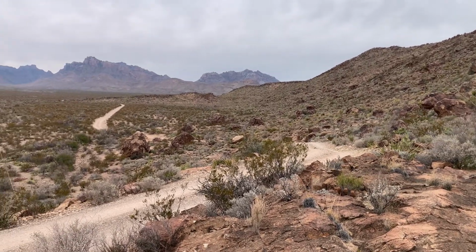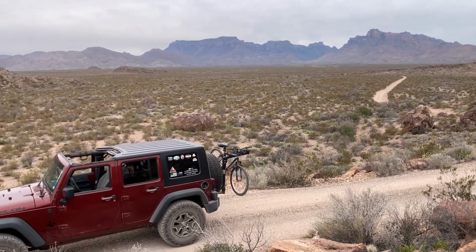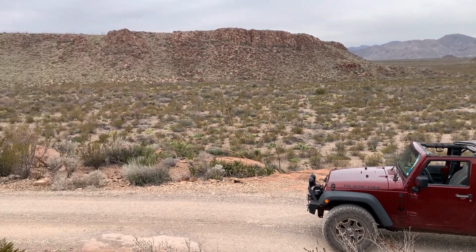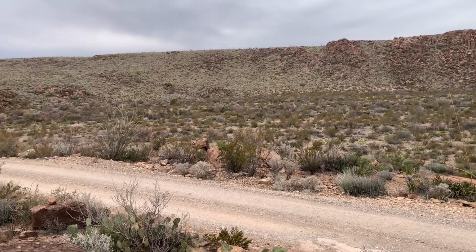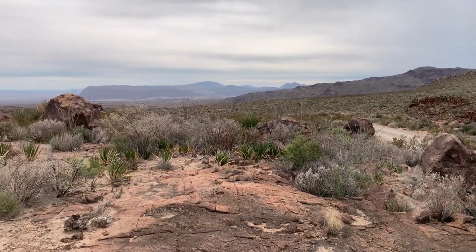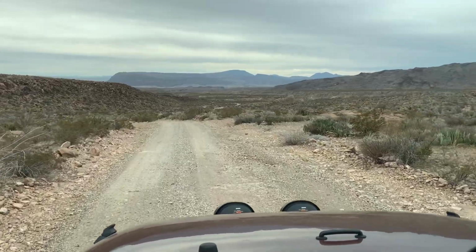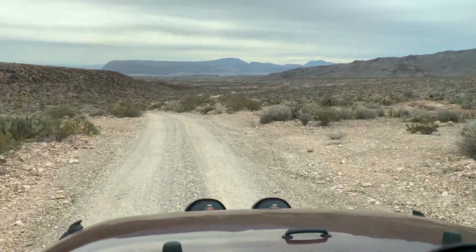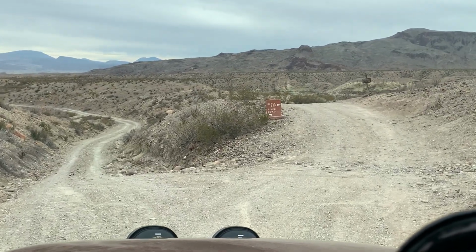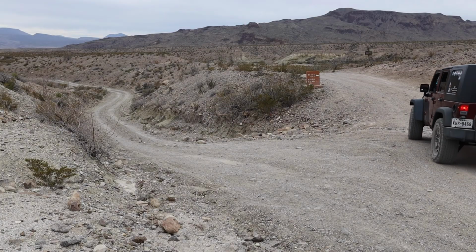It was so quiet, peaceful, and serene. Up here, I basically had the whole park to myself. I saw very few people. This was early February of 2024 that I took this trip, and it was just so nice. The weather was perfect. So up until this point, everything has been relatively PG. The road has been well maintained, no obstacles, nothing a regular sedan couldn't make it down.